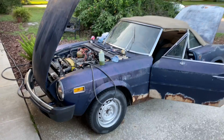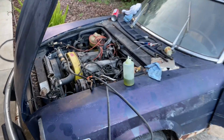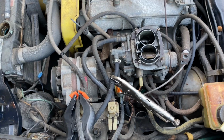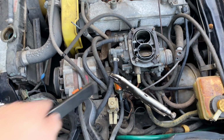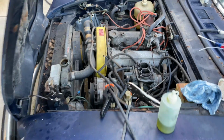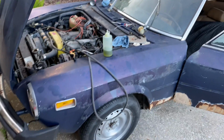All right, guys, there it is. It's running, but it's gonna need some work. Got to figure out how to get fuel to it. I think it's just an issue of getting the fuel. The fuel pump's probably worn out, hoses and all that stuff. So stay tuned. We'll do some more work on this one later.